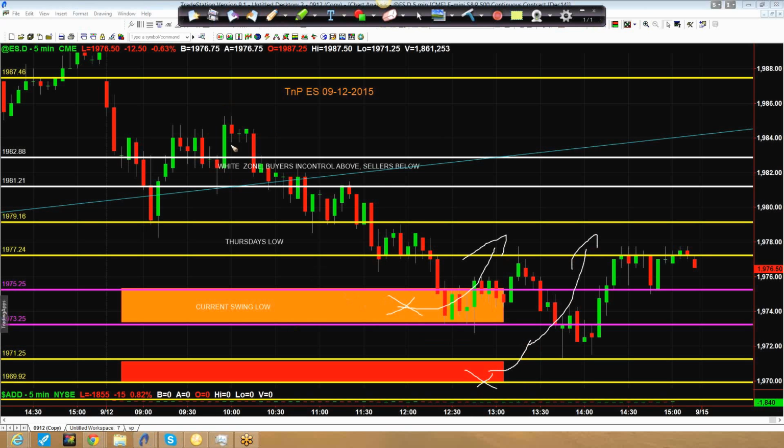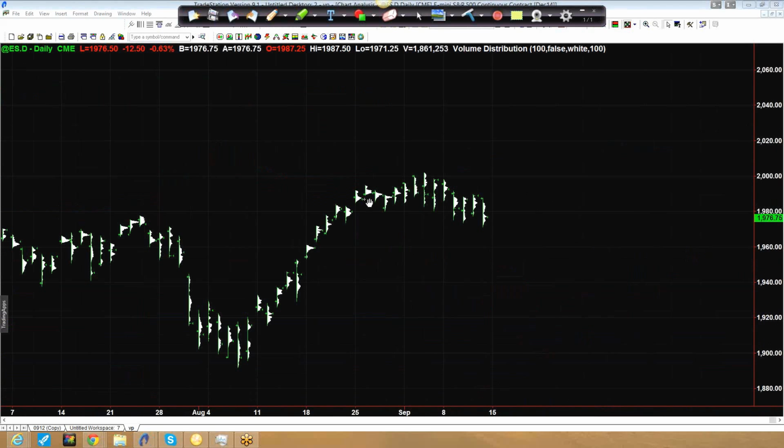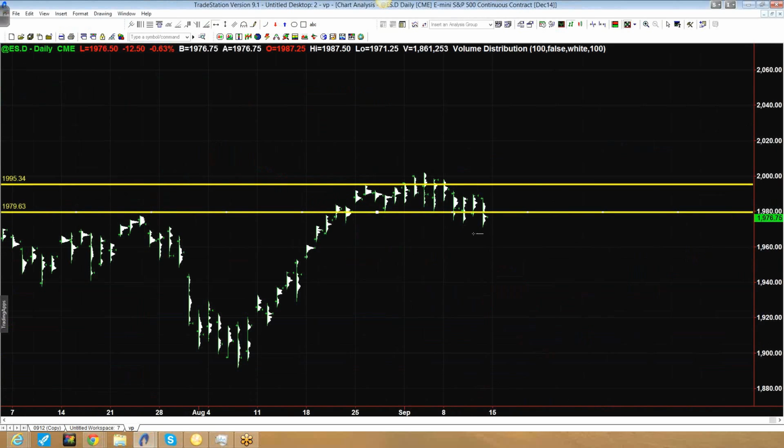The idea is, since we've been in this muddled trading range, and I'll show you what I mean by that. If we look on the volume profile, we've been stuck since really mid to late August in this very tight trading range, and I will highlight it for you here. Really from here, the primary range has been from here down to here, with quick excursions out of that zone. So that essentially means we've been stuck for about 20 trading days now in a 15-point range.